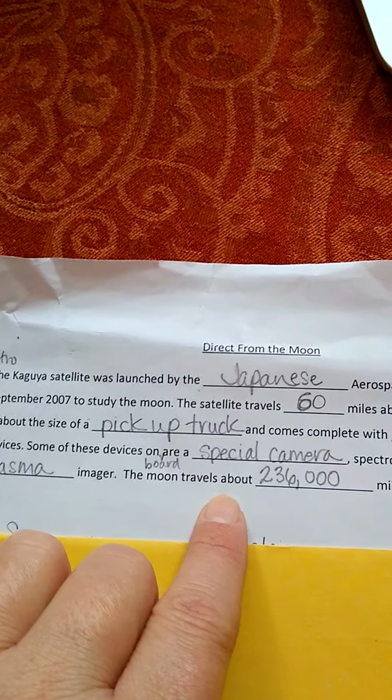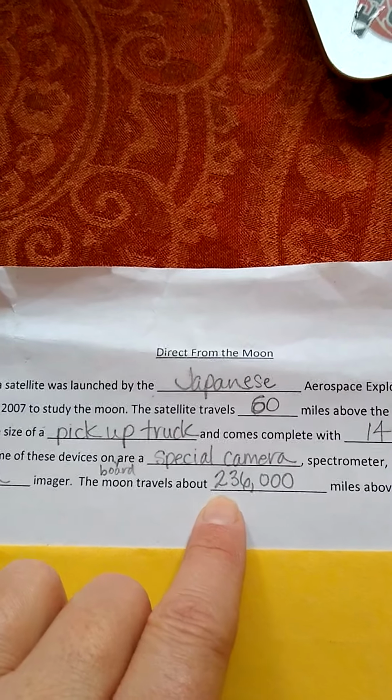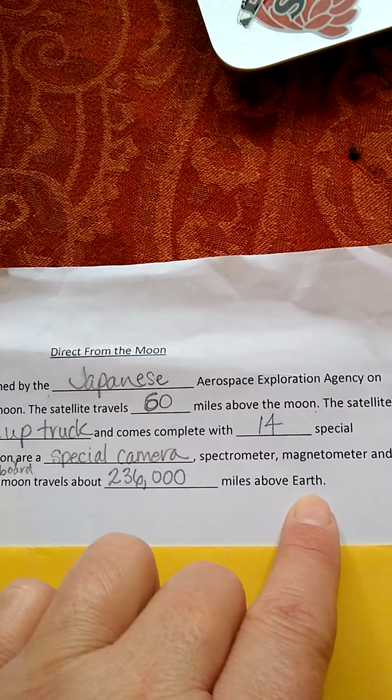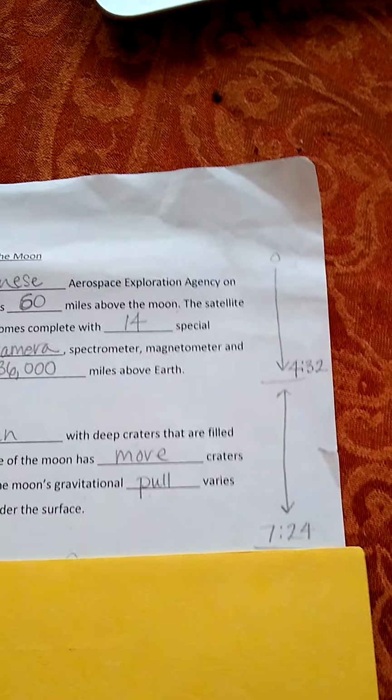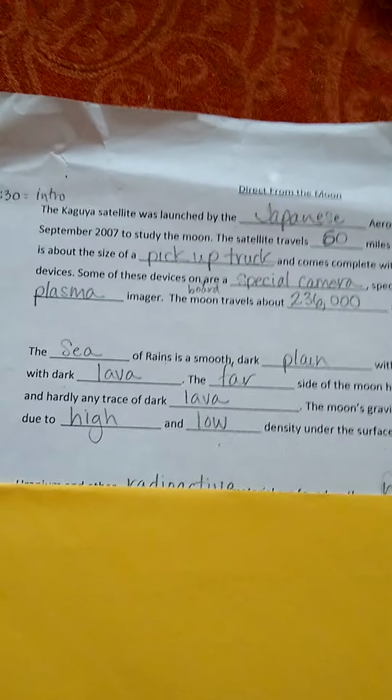The moon travels about 236,000 miles above the Earth. On to the next section. It'll be about 7:24 minutes.